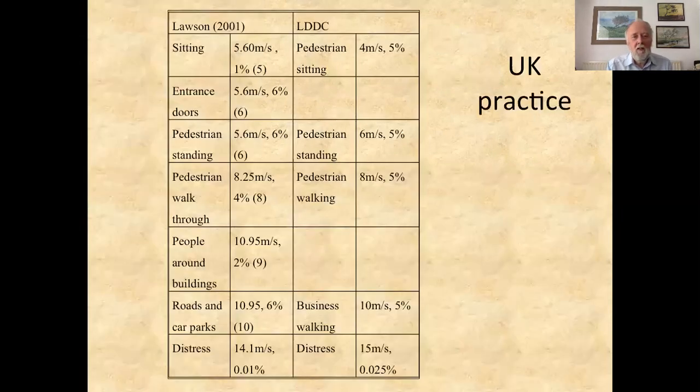A number of criteria exist for assessing whether winds at ground level are comfortable or dangerous. These usually take the form shown in this table, which shows a couple of UK practice guidelines. We have a mean wind speed that mustn't be exceeded for 1% of the time, say, for a particular type of activity. Most of those activities there are relevant to the comfort situation. The bottom row, however, is more relevant to what we'll call the distress situation, the safety considerations. And they aren't, it has to be said, terribly well defined. They're largely based on subjective questionnaire data from several decades ago in different parts of the world.